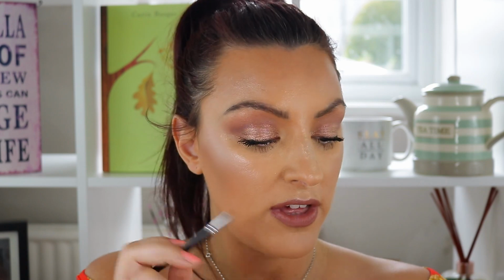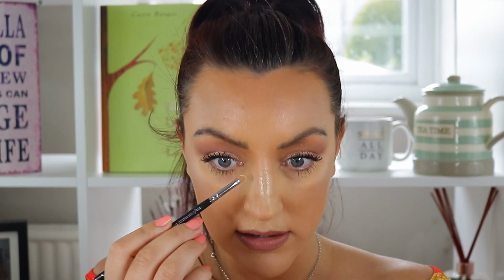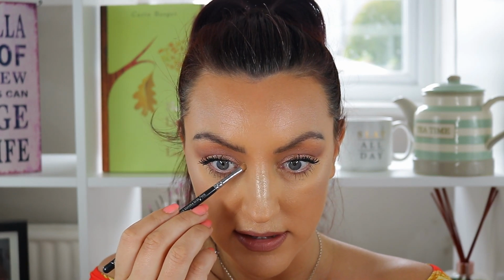Then I'm going to switch to my Diddy Zoeva 238, and I'm going to use that middle shade in the inner corners because I really like a nice icy, bright inner corner.